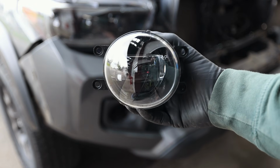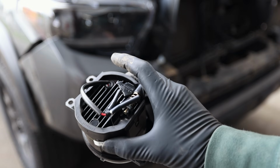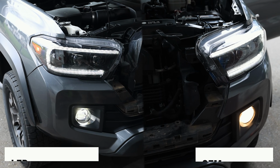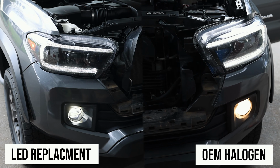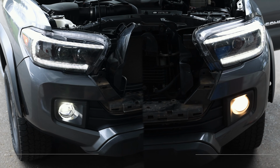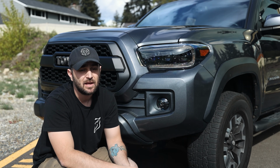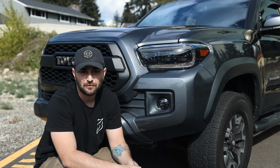As you guys can see, the LED ones just look better on the front end of the truck than the factory fog lights, but the overall light output from the LEDs is outstandingly better than the halogen counterparts that it came with. One screw holding it in, pop the electrical connector on, plug it back in, put the bumper on, put the grill in, and bam, you got some fog lights that are actually gonna make a difference for you when driving at night.